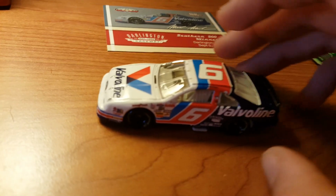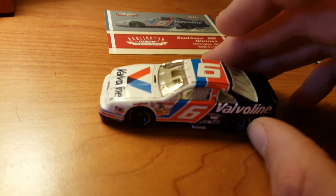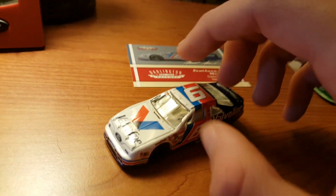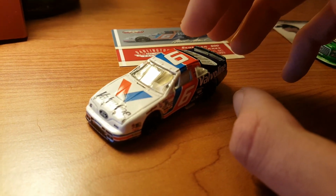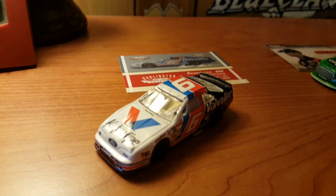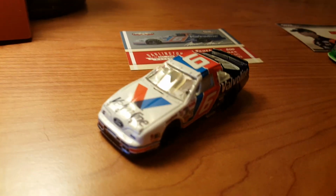I guess people call it Gold Series. I just call it the regular Lionel Series, because I don't really know what the difference between gold and regular would be. I do see on the packaging, some say gold and some are just the Action Racing collectible. I don't know the difference. They look exactly the same to me.